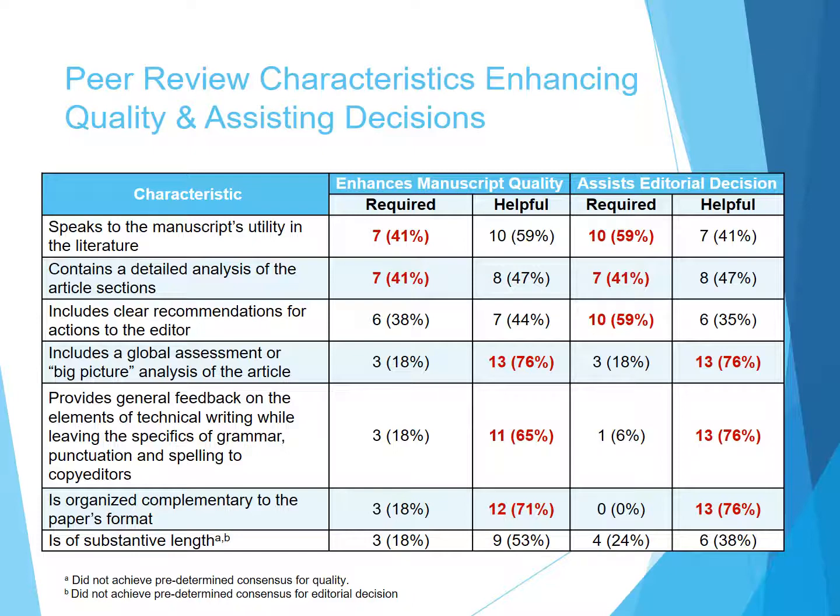Looking at helping with the editorial decision, similarly, the top two requirements for aiding with the editorial decision: speaking to the utility in the literature, and containing a detailed analysis of each individual section. But then also, go back to those clear recommendations for actions to the editor. Be clear with the editor. Let him or her know what needs to be done, in your opinion, to make this manuscript worthwhile or make it something that contributes to the literature. On the right side, the helpful elements are identical to what would help enhance quality as well.